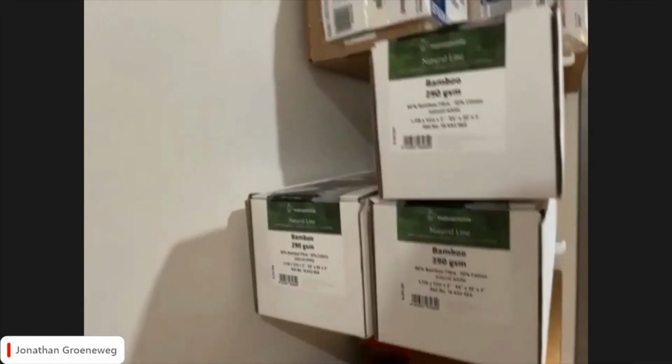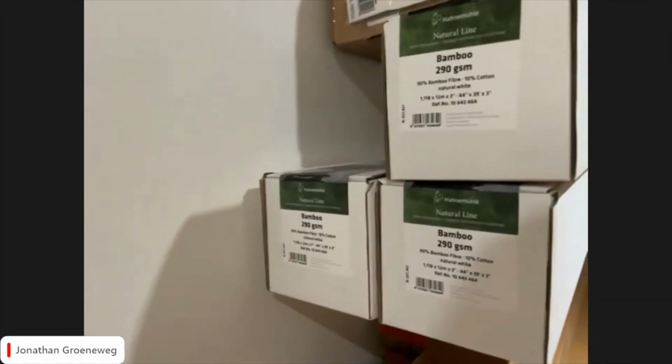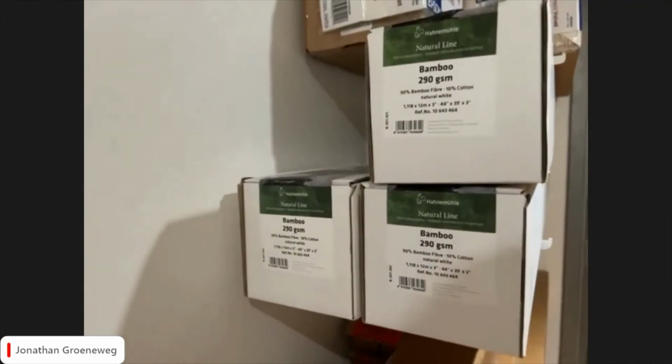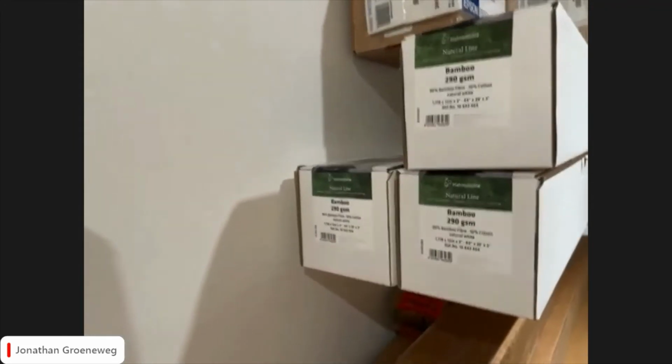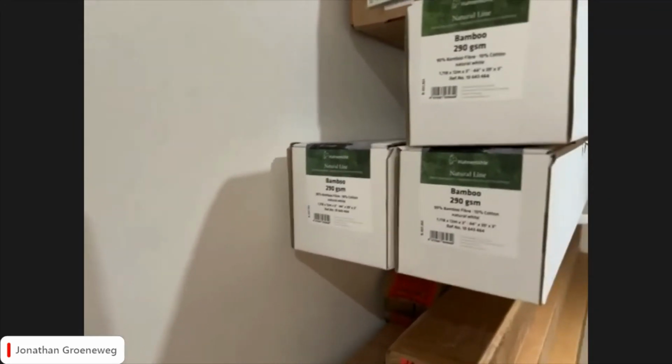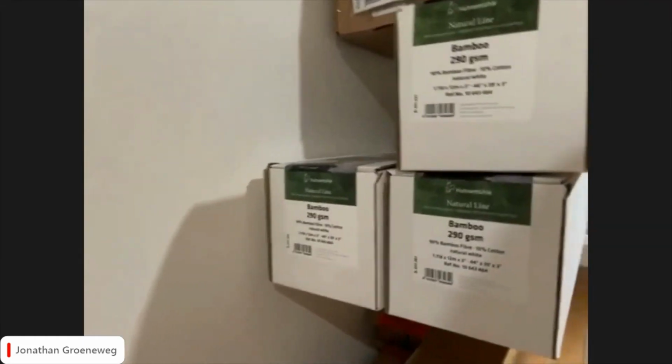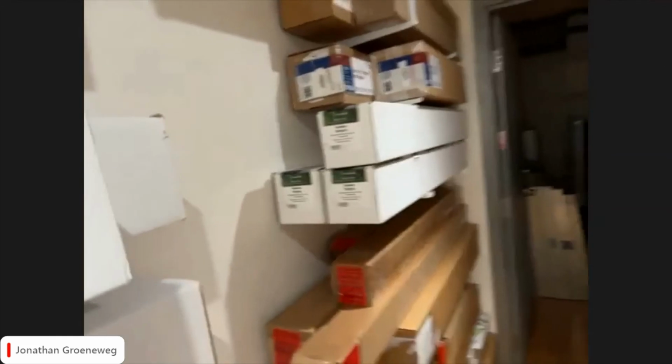290 GSM, beautiful feel, a little bit warmer white base. A lot of my own personal work has been based around vegetable gardens. So when it comes to printing really rich greens and reds and those kinds of things, I find the warmer white base tends to really help bring out a little bit more.